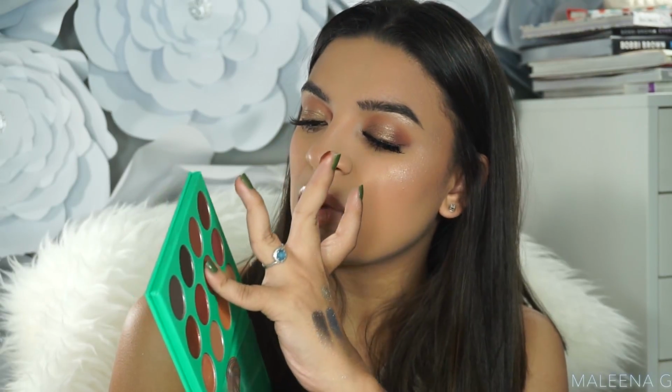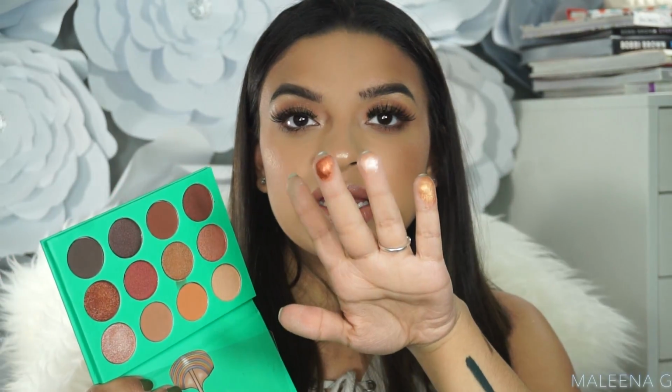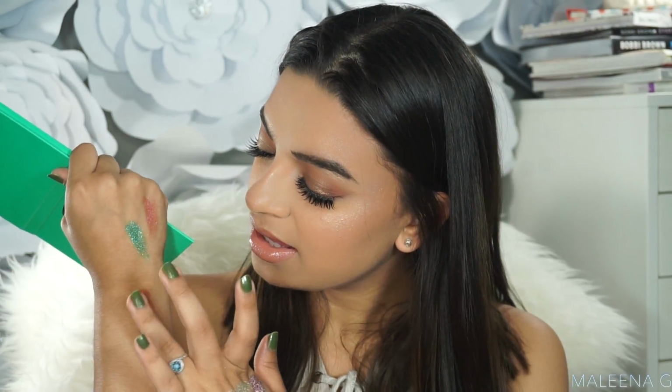Super gorgeous, neutral colors, and oh my god, this is the first time that I swatched them, so you guys are my witness. Holy moly. Oh my god. I need to look, and my fingers still look crazy pigmented. So I ended up getting the green one. I got the whole bundle of their palettes. The green one, then I got the Nubian 2, and this is their most talked about palette, I feel.